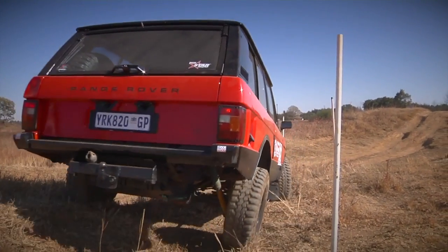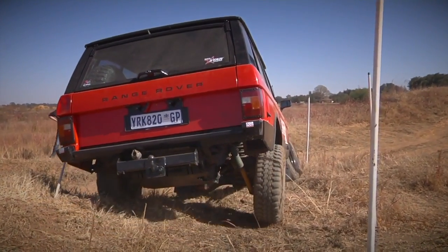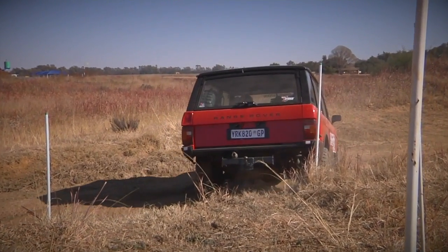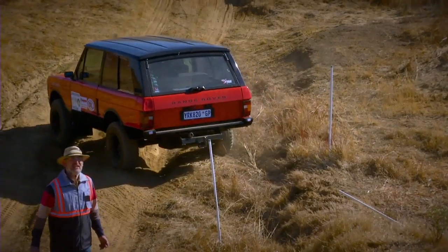Okay, go. The big old Rangy does a splendid job with all that wheel articulation. But after taking out two poles on the way down, the crew banks only 50 points here.